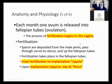Okay. As I said at the very beginning of this lecture, the fallopian tubes are where fertilization takes place. Why in the world does your book say the process of fertilization begins in the vagina? That is where copulation takes place, and ovulation combined with copulation leads to fertilization.